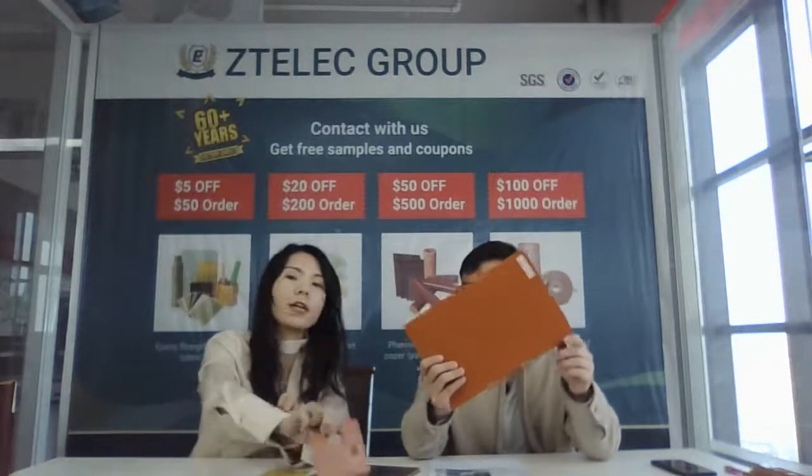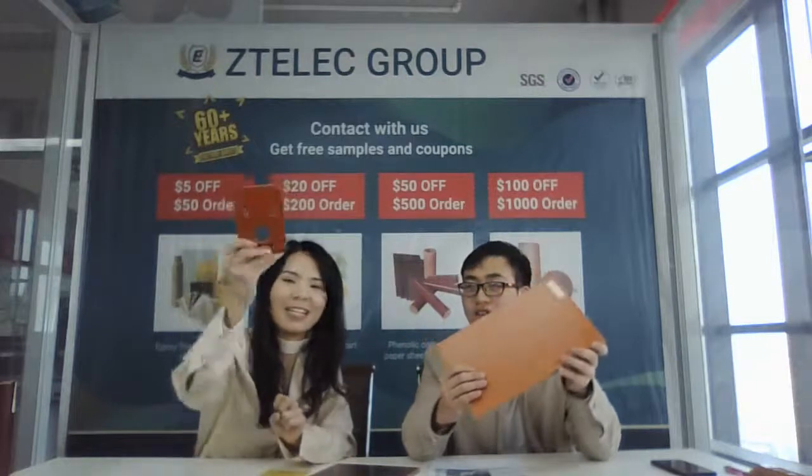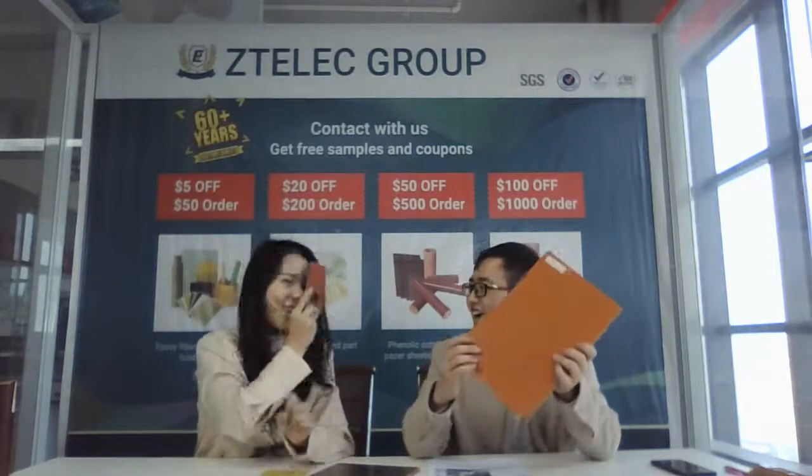Yes, this is a part of bakelite. It's beautiful, right? Yeah.